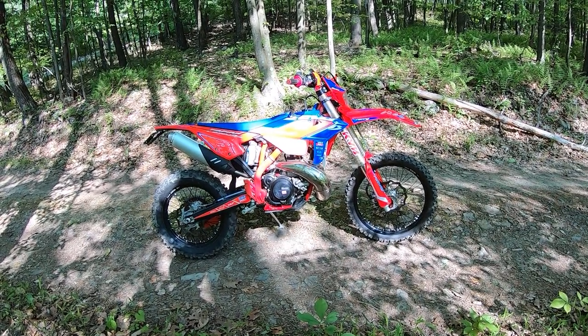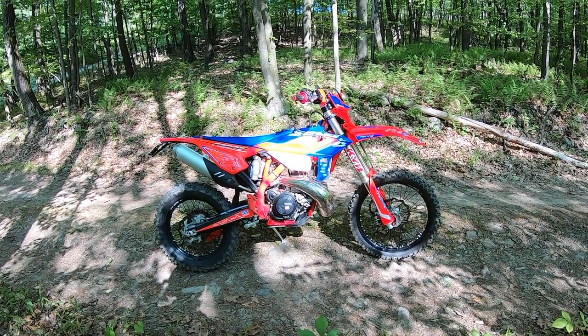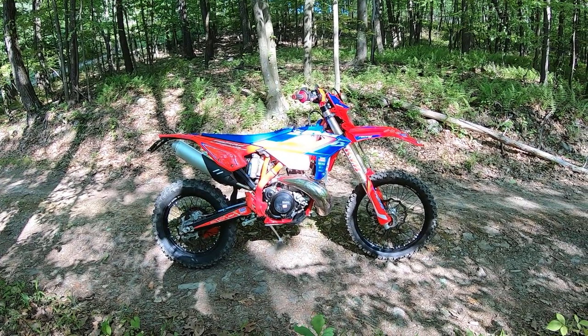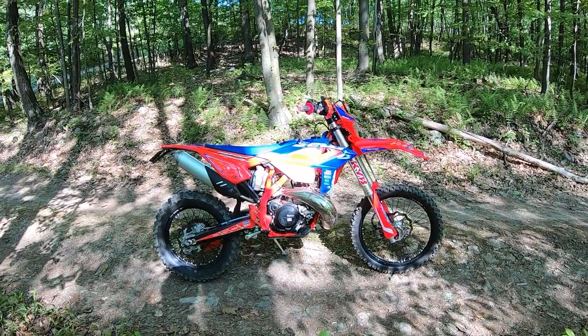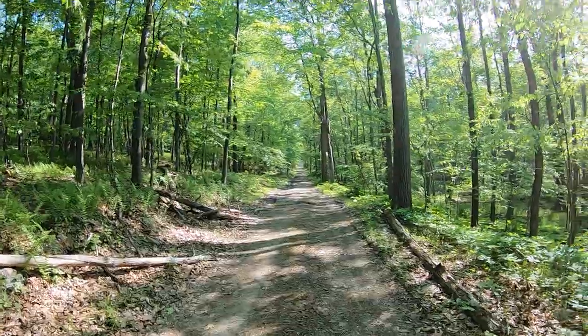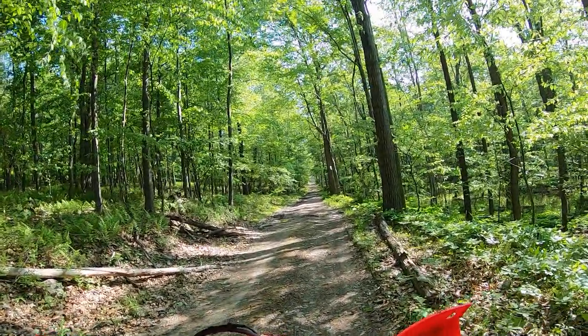Beautiful morning in Pennsylvania. Perfect time for a trail ride on my 2023 Beta 300 Race Edition. This bike is all stock as I picked it up from my good buddies at Pony Power Sports in Columbus, Ohio. I thought, man, it's a cool morning, I don't know, maybe 60 degrees. Perfect time to go up in the mountains for a little spin.